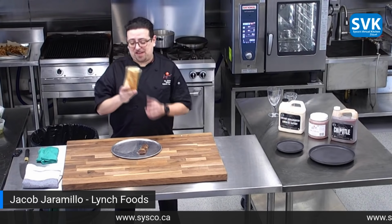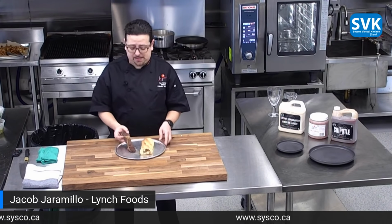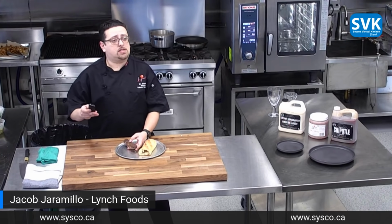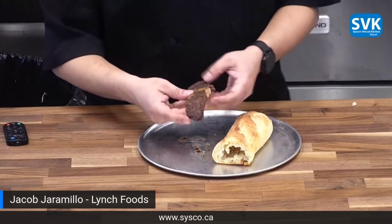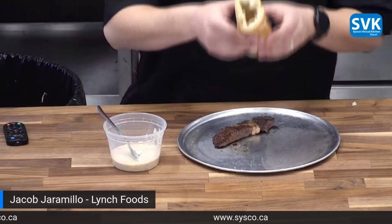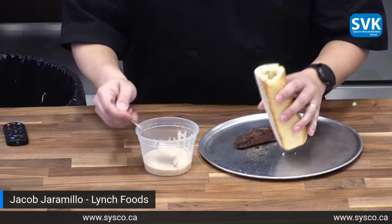So I got French baguette. I just cut it just to the length of the steak, and I actually cut and pre-seared the steak already. So let me give you a bit of a close-up so you can perhaps see just a little bit better. So just cut the steak, seared it, and then I'm going to rub the inside of the baguette, which I hollowed out already, so right here.